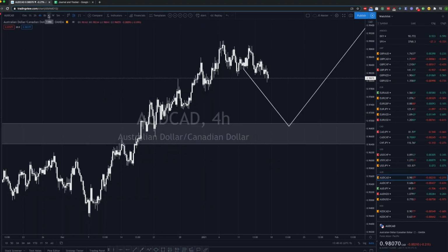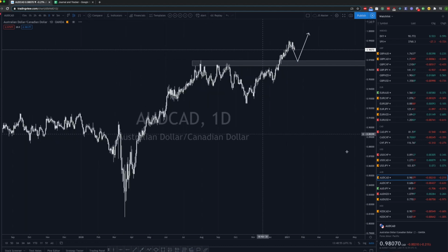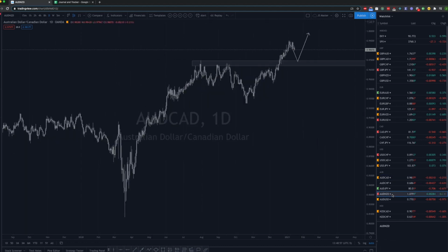AUDCAD. All right, so nothing much to report on this pair. Still waiting for it to come back into this daily level. If it does, then I'll look for a nice momentum move up, so a continuation of the uptrend. So keeping an eye on this.